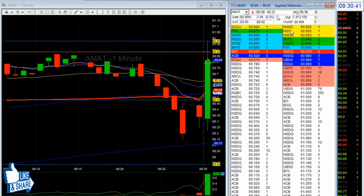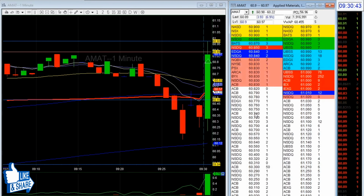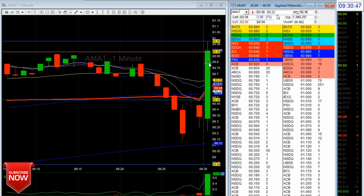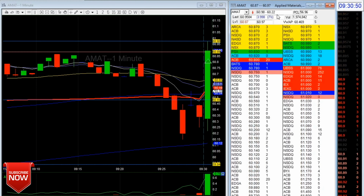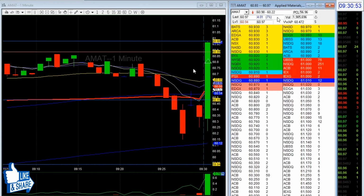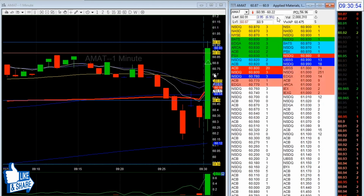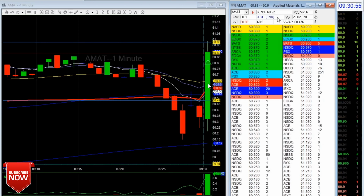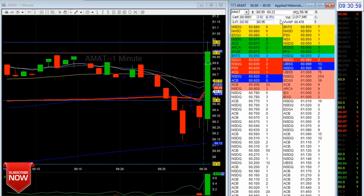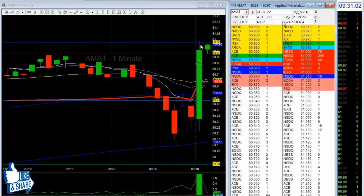Yep. So I get filled at 60.83, which is really good. There you go. Now I have 60.83, looking to break this 61, risking 40 cents. VWAP is at the 60.40 area, so I'm risking 40 cents to VWAP. It's huge size as well. So 61, let's break.